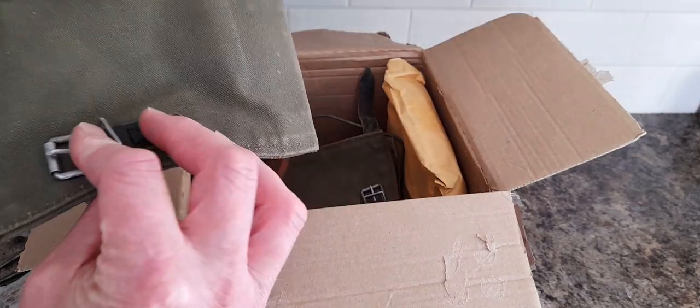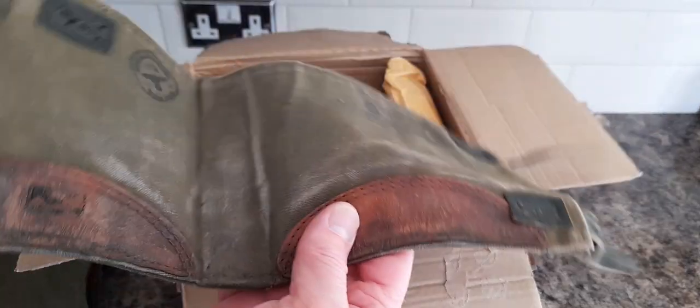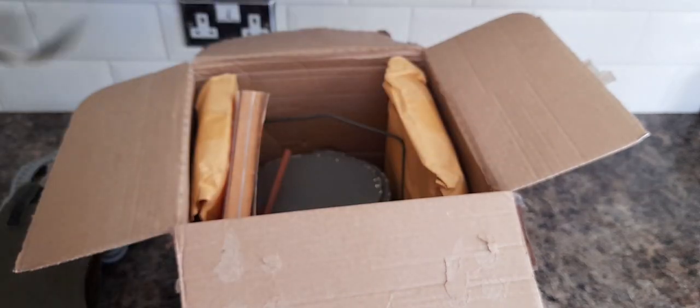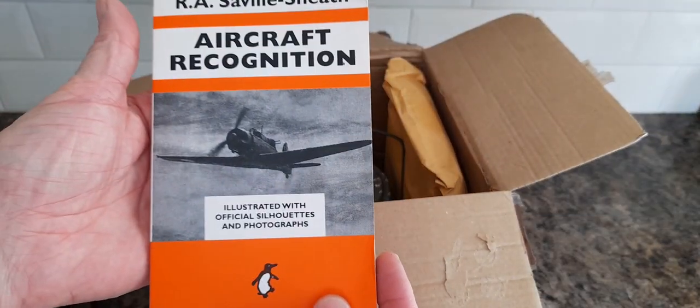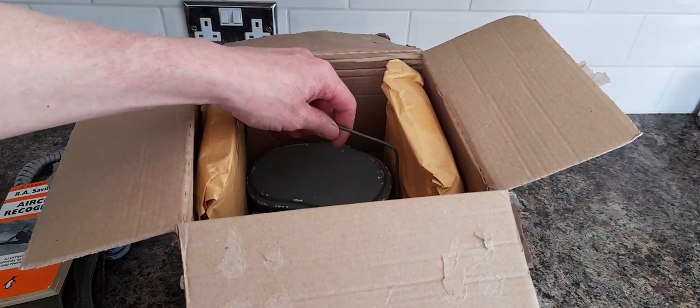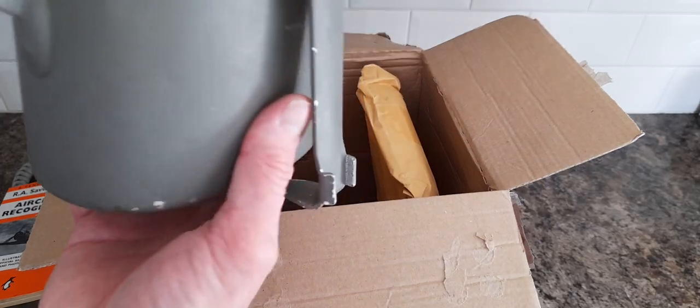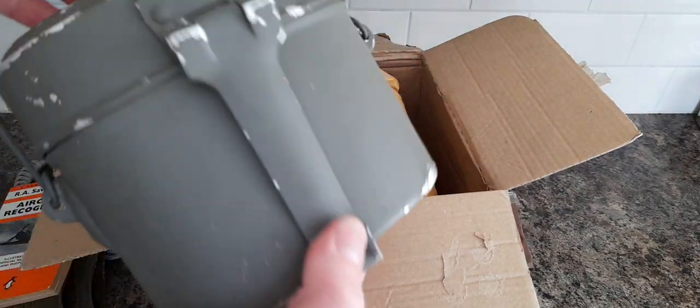I do believe the West German ones are similar, aren't they, to the World War II ones. That's fantastic, that. Great stuff. There's me all right for videos for the rest of the year. Nice book there, go in the library. Mess tin. Reenactor stamp on the bottom, as he said. Yeah, that's fantastic.